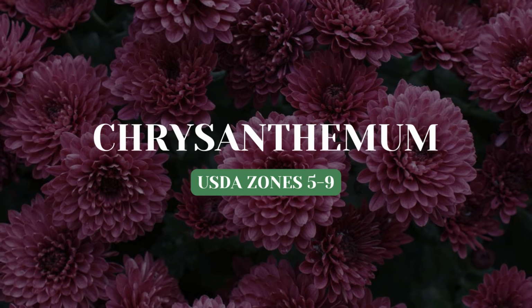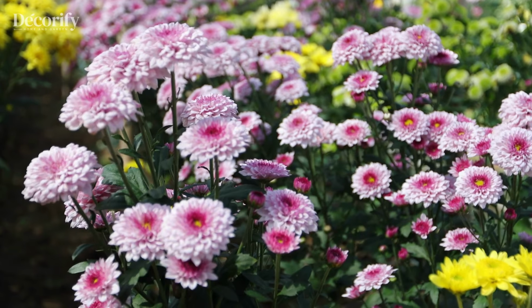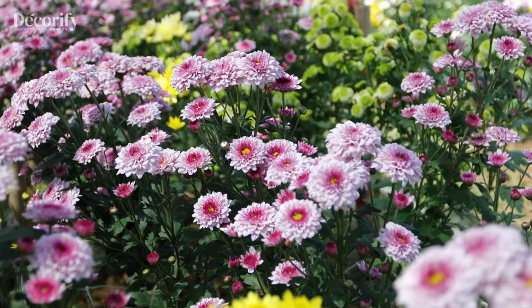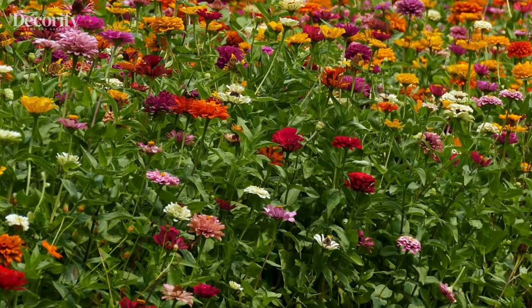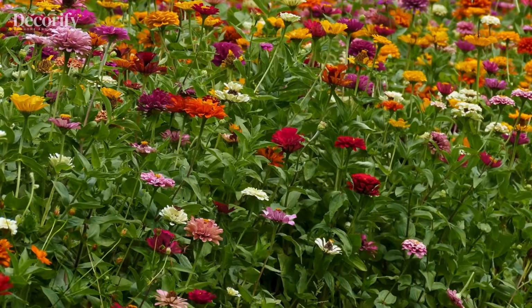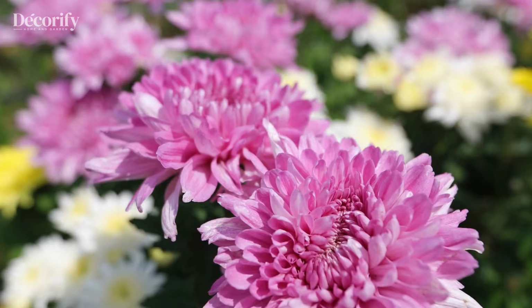You can't talk about fall perennials without mentioning mums. But skip the grocery store ones. Go for hardy garden mums that come back year after year. They explode in color, reds, yellows, purples, and they bloom just when you think your garden is done. Give them a sunny spot and pinch them back early in the season to keep them bushy. Come fall, they'll reward you with a festival of flowers.